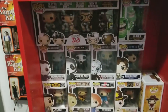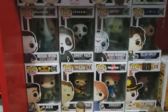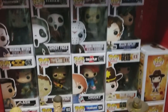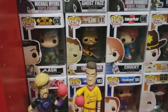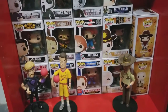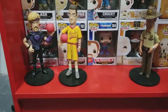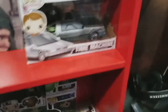And then, yeah, the rest of my Pops, just kind of random ones. Ghostbusters, the horror ones, Michael, Ghostface, Jason, Ripley, though Aliens is not really horror, but kind of works. Excuse me, Army of Darkness, Texas Chainsaw Massacre, Leatherface. I'm not going to read all these. You can see them. And then some more vinyl idols. The Dodgeball ones and this random Rick Grimes. So we're almost ready to wrap it up here.